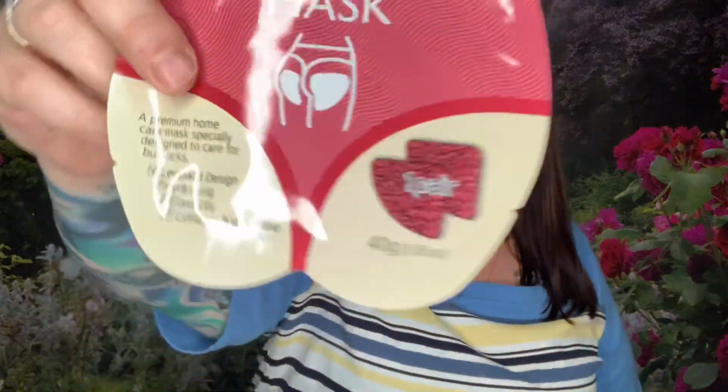This is Miracle Shape Up Buttocks Mask, and you get one pair of two masks for your cheeks. So cheeks it up, you guys. This is valued at $6. Nothing but the best for your skin.